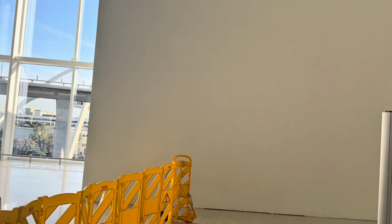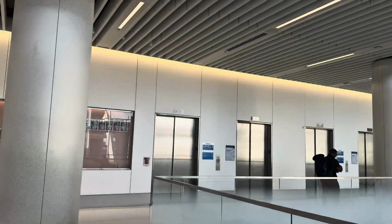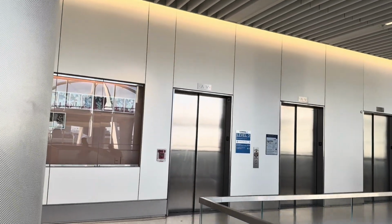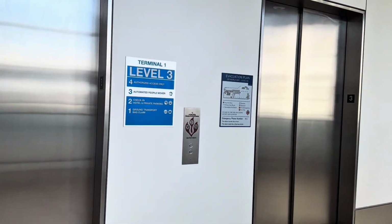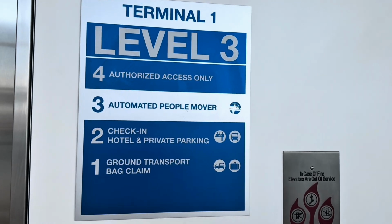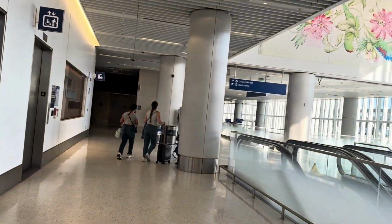And like the other terminals in the area, we're going to be greeted with a large white wall here, which indicates the area of the walkway that will be opened to the bridge, which will ultimately reach the Automated People Mover. And there's a bunch of elevators here that will lead you downwards, and I love how this new signage is already in place, showcasing the APM on the elevator directory.